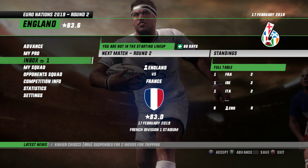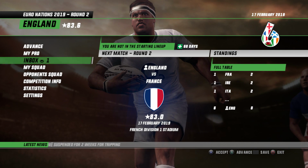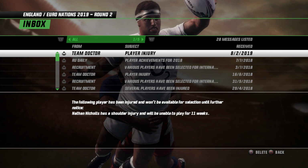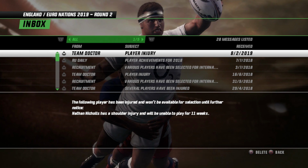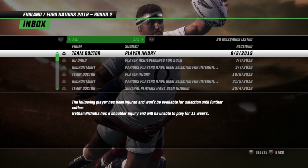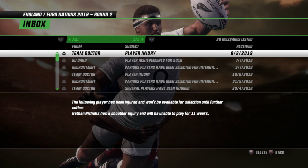Let's see, what is the injury? What was he holding? I don't even remember. Was it a shoulder or something when he went off? Nicholls, yeah, shoulder. 11 weeks! That's almost 3 months! Oh no! So that's 5 weeks for the Six Nations. There's always a couple of Super Rugby rounds in between. We are going to miss half of Super Rugby as well. Unbelievable.